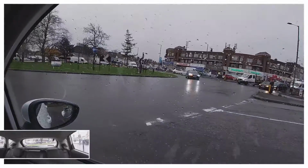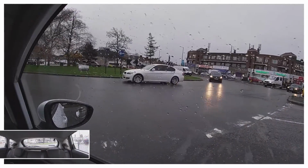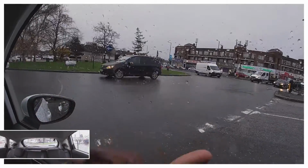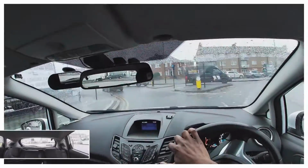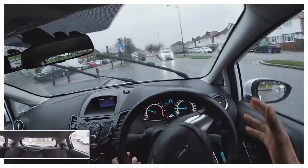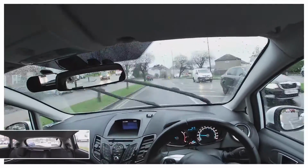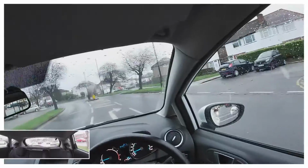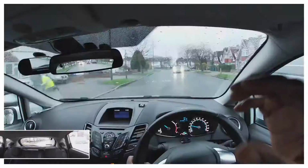I'm looking for cars coming from there and from where that van is over there. That van that's coming around should be blocking those guys, because it's going that way, then I can use that chance to go. So you want to be using other cars that are going the other way to block the cars that are coming towards you as well. Look out for the cars that are going to help you join the roundabout, because they will be blocking the other traffic.